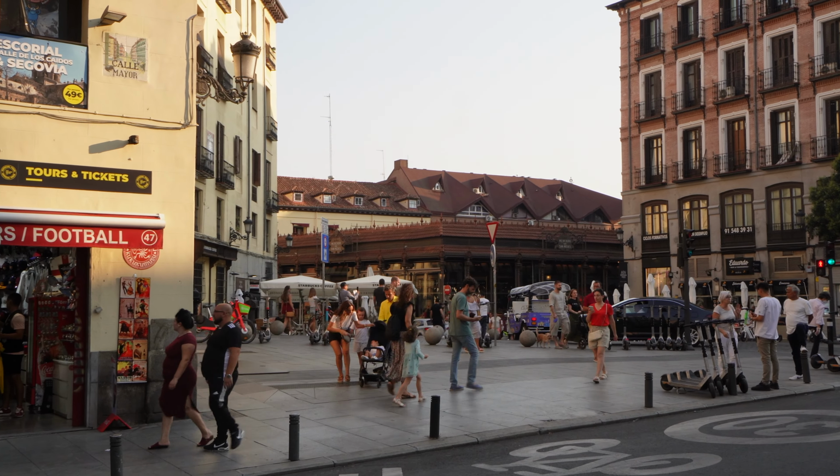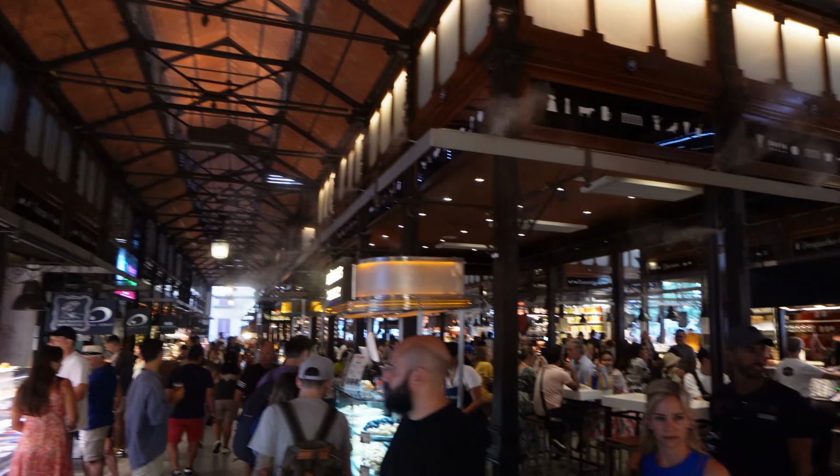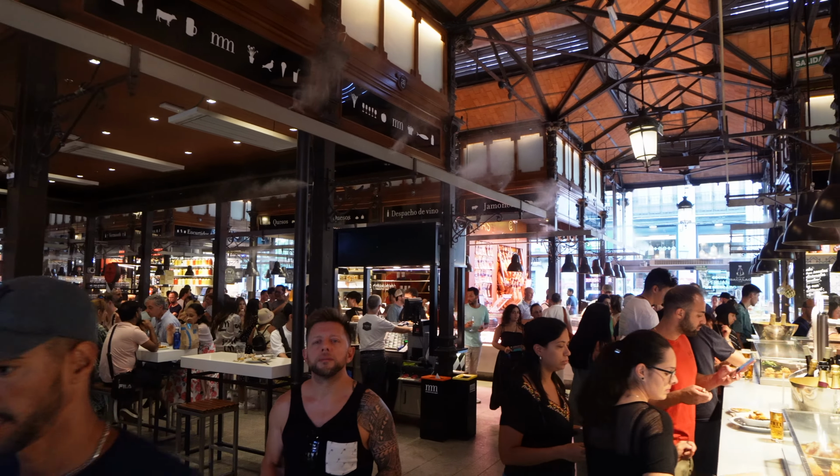What's up, guys? Buenas noches. We are back at the Mercado looking for some food. As you can see, in the evening, it's very busy in here.